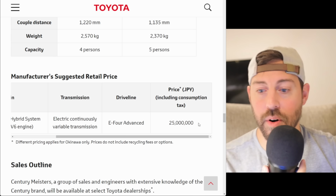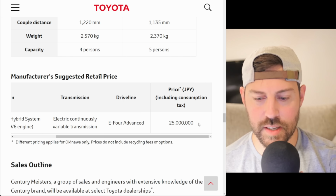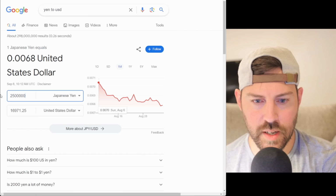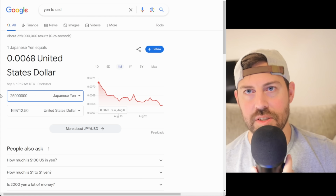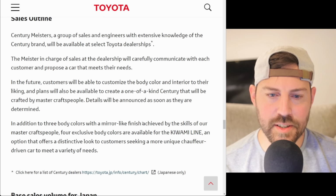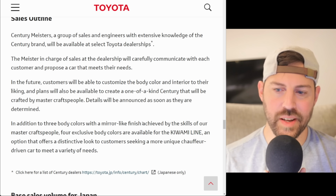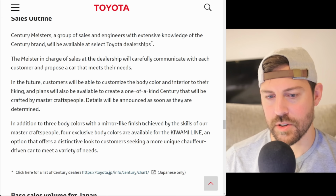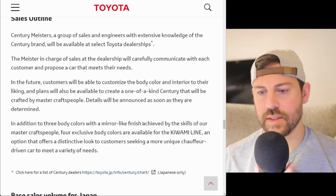We do have a price, and the price is 25 million Japanese yen. 25 million is $169,000. And in the future, they say customers will be able to customize the body color and interior to their liking, and plans will be available to create a one-of-a-kind Century that will be crafted by master craftspeople, aka Takumi. Details will be announced as soon as they are determined.